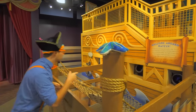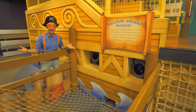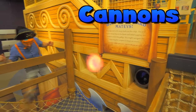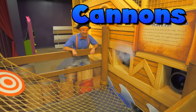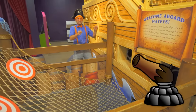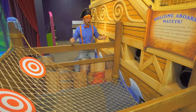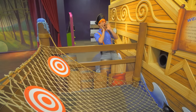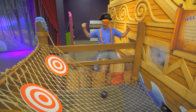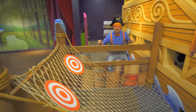Whoa, look at this. These are the cannons. Whoa, did you see that? These cannons help the pirate ship to defend themselves from other pirates. All right, fire in the hole. Yeah, let's go do some cannons ourselves.